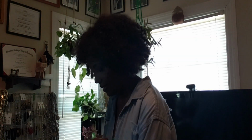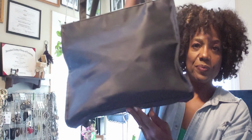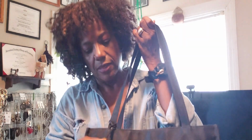Okay. Now, the last of the last is this tote. Really nice tote. It's made of vinyl. And I believe that it came from a gift set. And the reason why is because it is Givenchy. Here is the hardware. Givenchy on there. Just a little, I don't know if this is a key ring. And it has Givenchy on there.